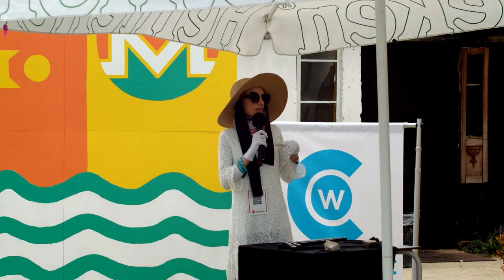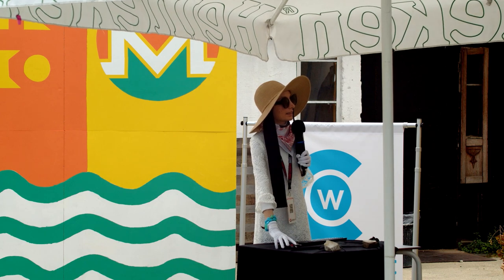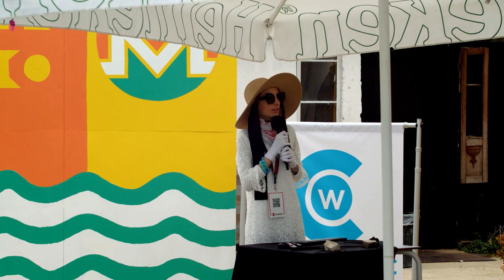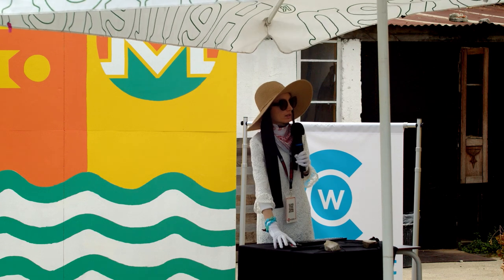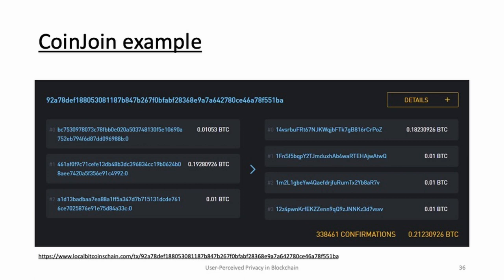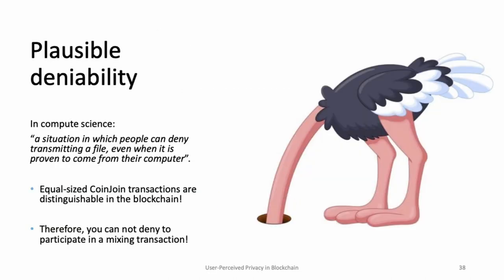And yeah, there are privacy solutions such as mixing and privacy coins. For CoinJoin, for instance, we have implementations where users jointly create transactions with equal size output amounts, and here is a real CoinJoin transaction. We also have CoinJoin wallets such as Join Market, Wasabi, and Samurai. And the problem with CoinJoin is plausible deniability.